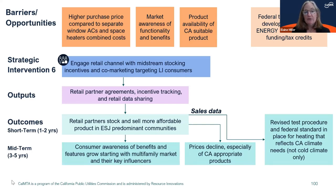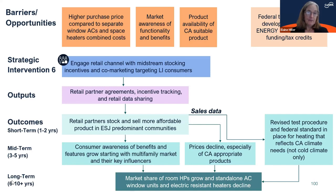Midterm, we would have consumer awareness of benefits and features grow, especially in the multifamily market. Midterm, we see price declines, maybe the price declines of the new versions coming out. And this data is important for overall revised test procedures and federal standards in the long term. And then overall market share grows.